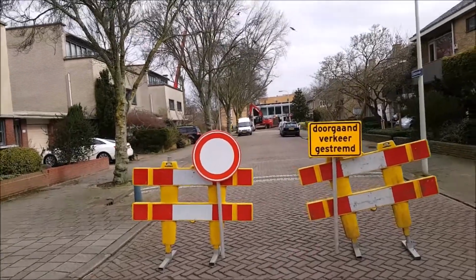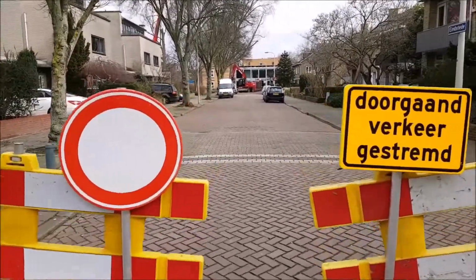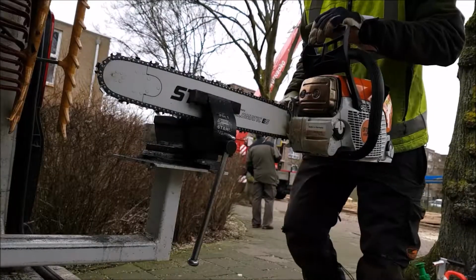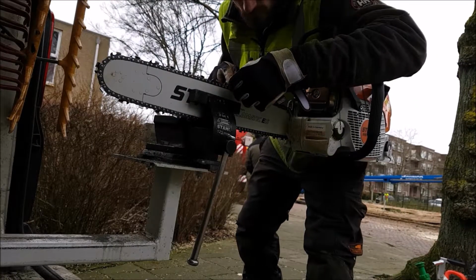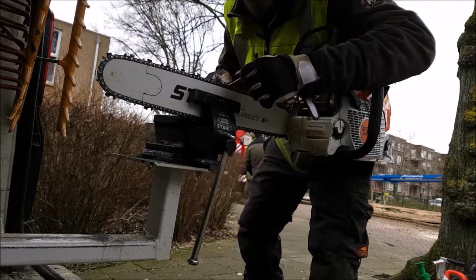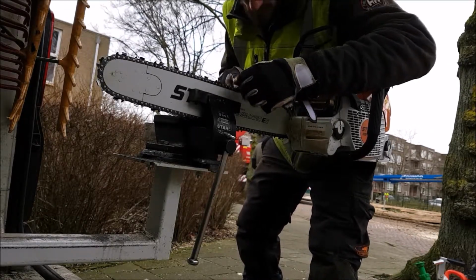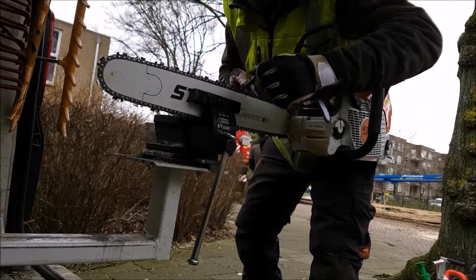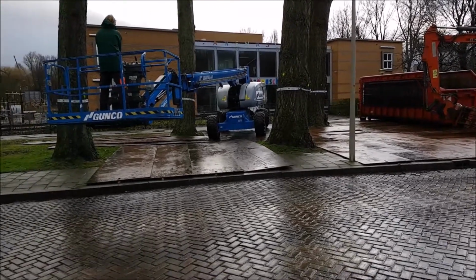Here we are with the road diversions in place. Road's now closed. And here comes the cherry picker.